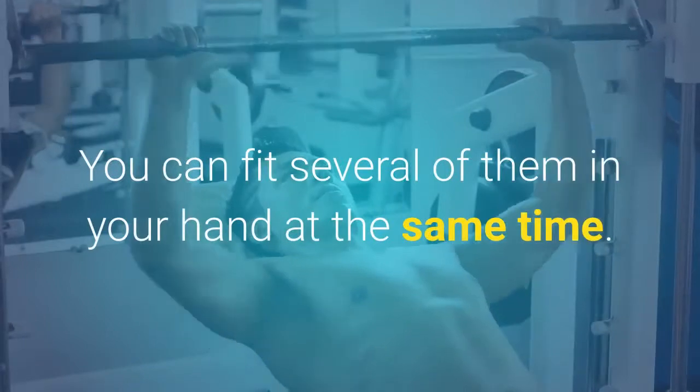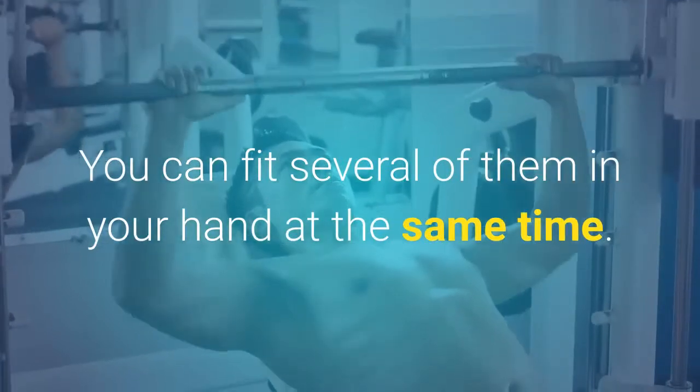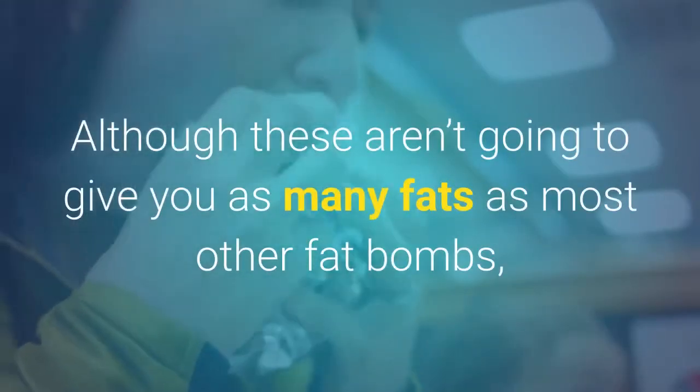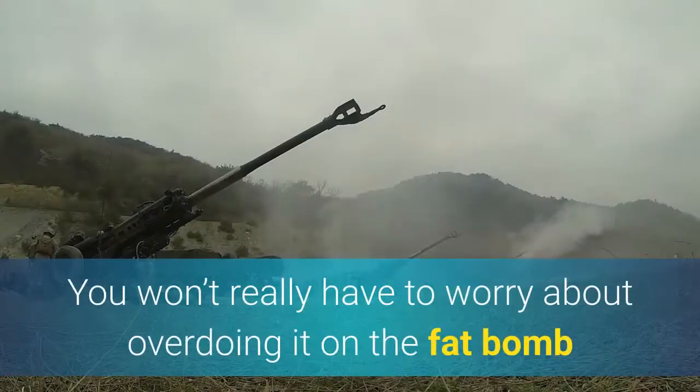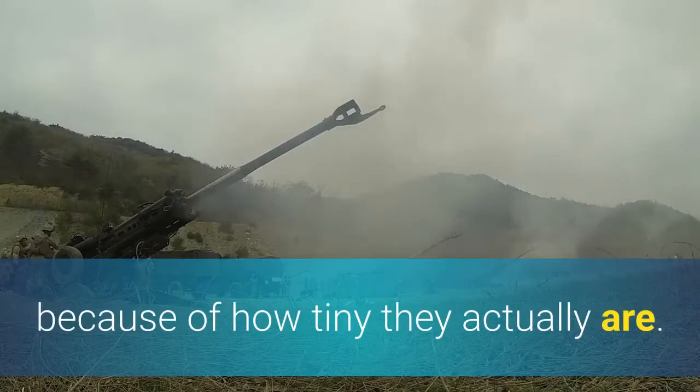You can fit several of them in your hand at the same time. Although these aren't going to give you as many fats as most other fat bombs, they are great because you can have more of them at once. You won't really have to worry about overdoing it on the fat bomb because of how tiny they actually are.